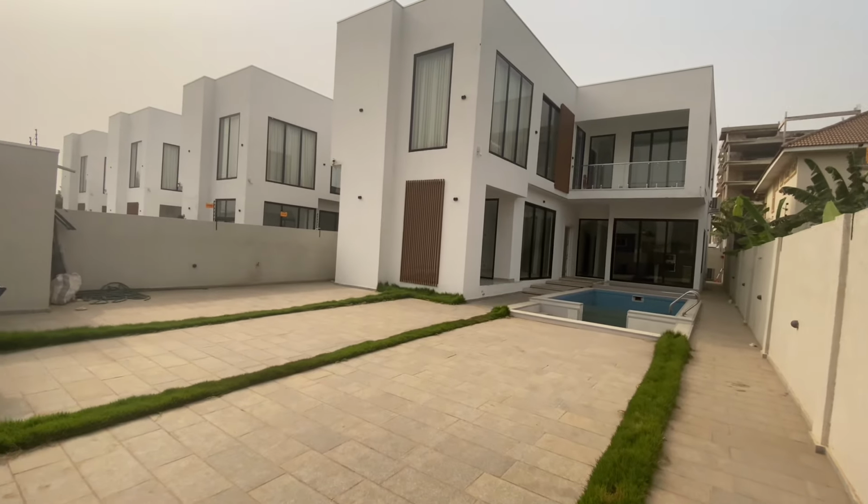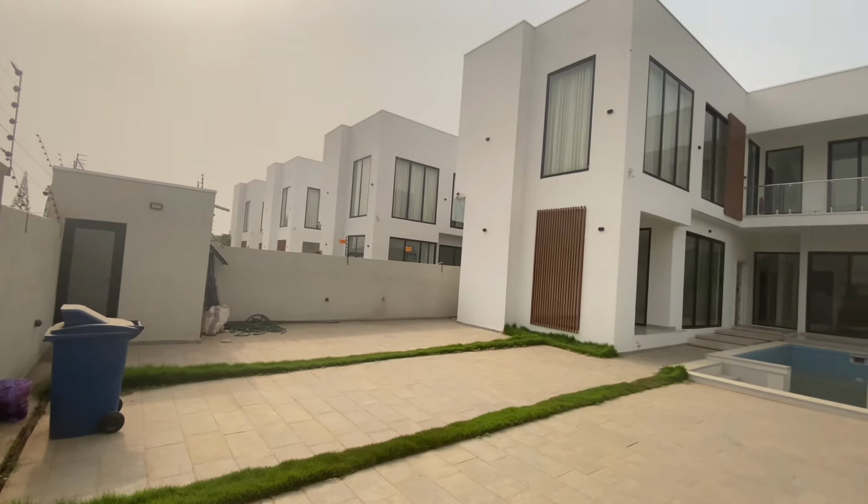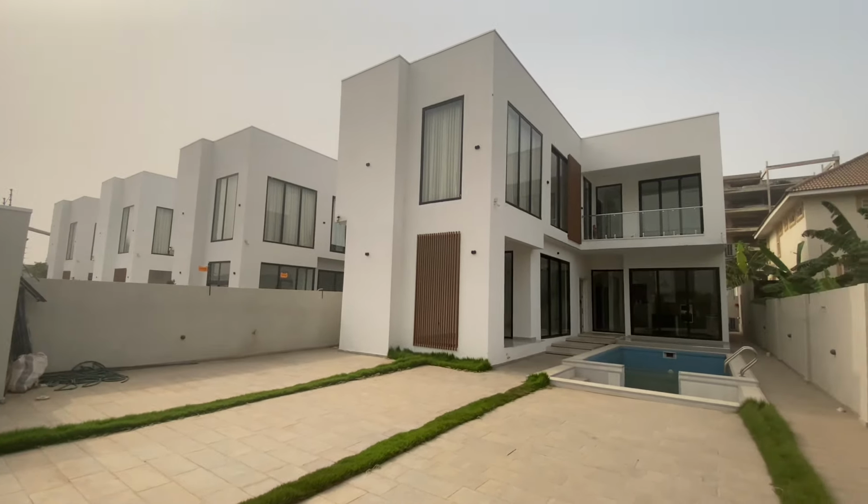It's negotiable though. Check the screen or description field for my contact and reach out to me if interested in buying this home or any other property in Accra, Ghana.